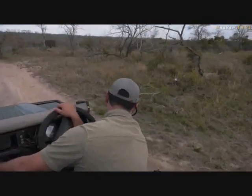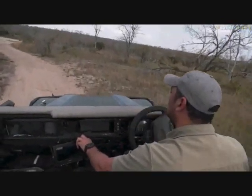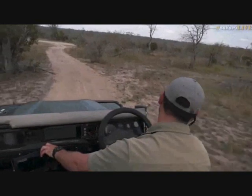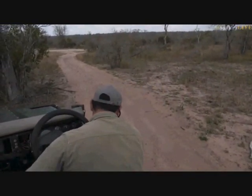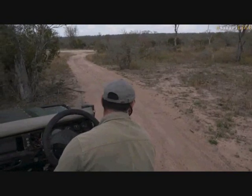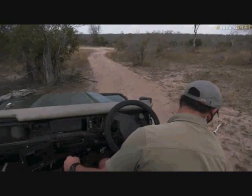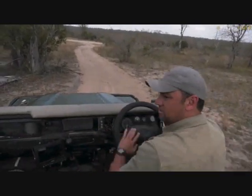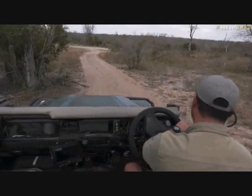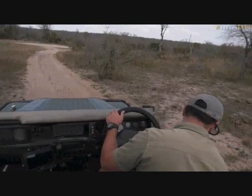I've got to check quite carefully to make sure we don't miss anything. I don't see anything just yet. I would also really like to see some elephant this afternoon. I haven't seen elephant for quite some time, so that would be nice.